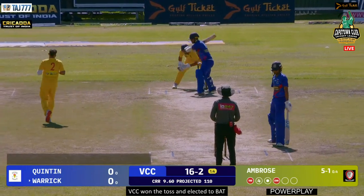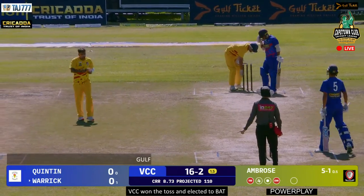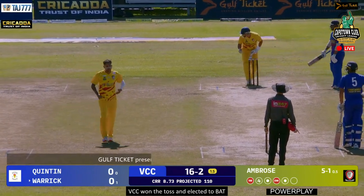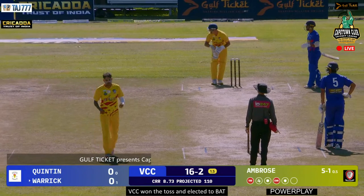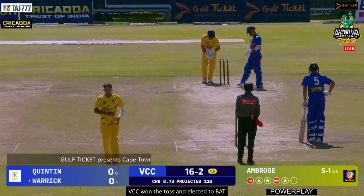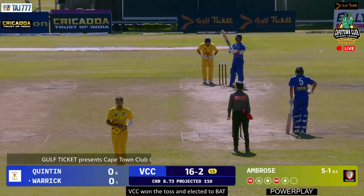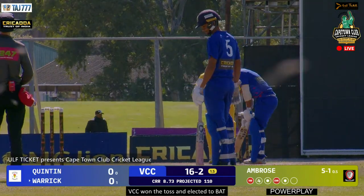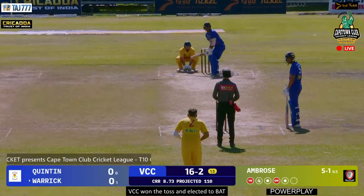We don't see the old leaf, do we? How many leaves? I think you can count on one hand how many leaves you've seen already, these two new batters out there. Don't worry about the batters. I'm not worried about the batters. Very strange, Eugene, very strange to have leaves in T10s. That's what I'm worried about. Those dot balls.